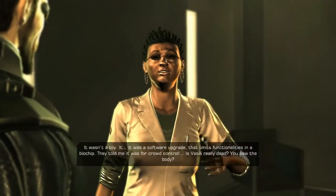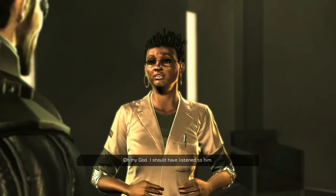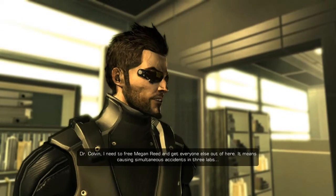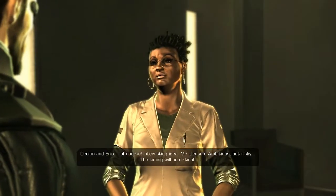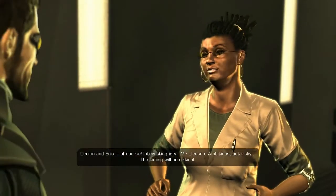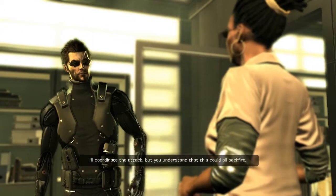Is Vasily really dead? You saw the body? What was left of it? Oh my god. I should have listened to him. Dr. Colvin, I need to free Megan Reed and get everyone else out of here. It means causing simultaneous accidents in 3 labs. Declan and Eric. Of course. Interesting idea, Mr. Jensen. Ambitious, but risky. The timing will be critical. I'll coordinate the attack. But you understand that this could all backfire.